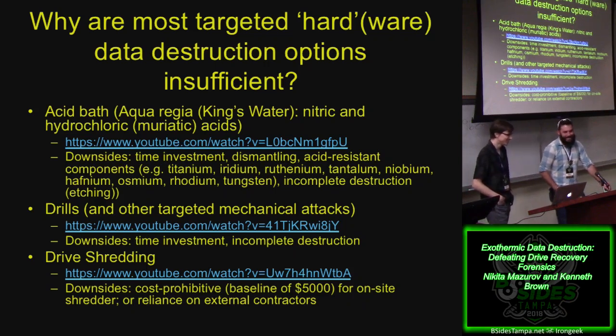And there could be acid-resistant components within the devices, so titanium and iridium, there's a whole slew of them, you can read them, things that aren't necessarily affected by these two. So while it will get rid of it, it could result in something less than optimal, like etching of the disk. And even then, you have to dismantle the whole thing, so you'll be left with the casing, and you'll have other physical evidence, which we'll talk about in a minute. But things like MAC addresses, IP, non-volatile RAM stuff, everything else is kind of left. And that also plays into the next one.